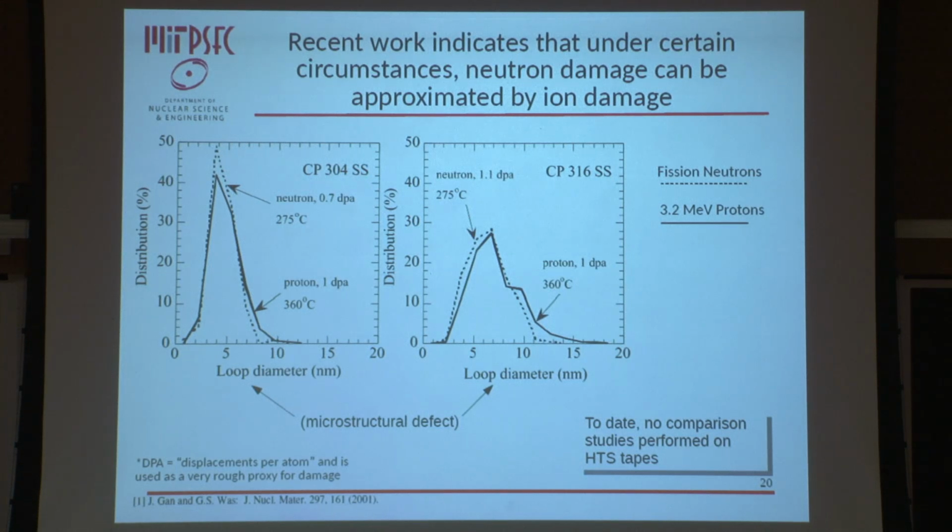They put the stainless steel in a fission reactor, irradiated it for a certain amount of time, I think up to roughly 1 dpa, displacement per atom. And then they took the same sample and irradiated it with 3.2 MeV protons. As you can see, the two curves are in pretty good agreement. The solid curve is the protons, the dotted curve is the neutrons.